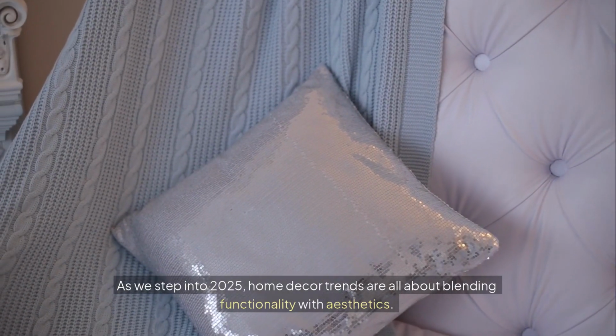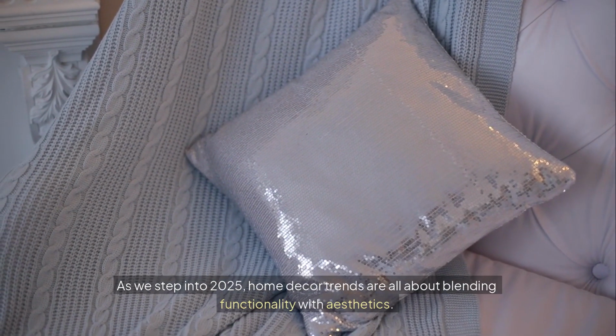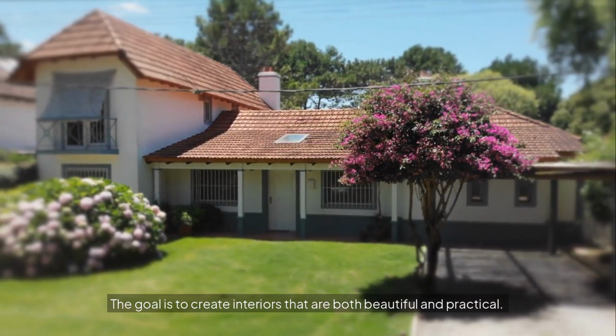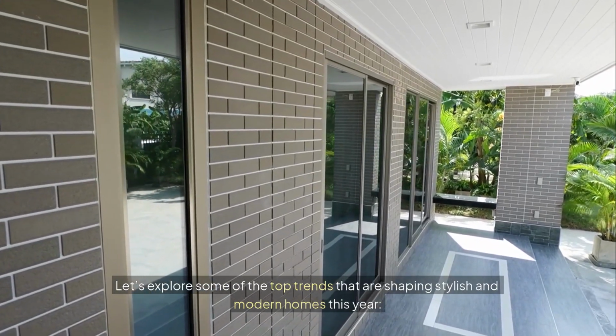Embracing 2025 Home Decor Trends. As we step into 2025, home decor trends are all about blending functionality with aesthetics. The goal is to create interiors that are both beautiful and practical. Let's explore some of the top trends that are shaping stylish and modern homes this year.